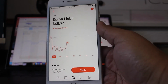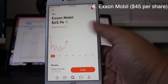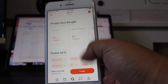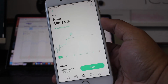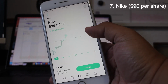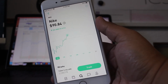If you guys are trying to get within the energy sector, here we have Exxon Mobil, and actually the stock price allows you right now to currently buy two shares with a $100 budget. And I believe that Exxon Mobil does get you a good exposure into energy. If you guys want to get into the consumer cyclical sector, here we have Nike. And as you can see, it is currently trading at $90.84 and is good for a budget of $100.